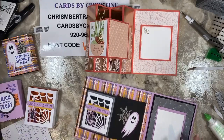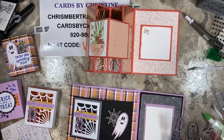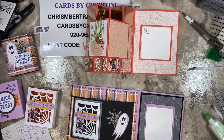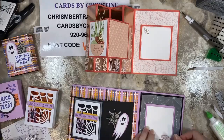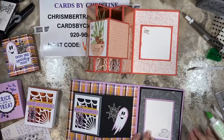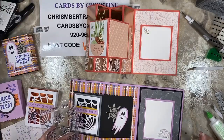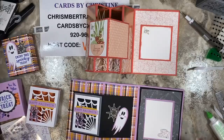Okay, then I'm gonna stamp something on here. So where are my stamps? There's so many things happening. I don't want to add much more. I think I'm just going to put some bats. Oh, so many things happening. Okay, this is also just a hair crooked, which is gonna drive me a little crazy, but it is what it is. Oh, there's stars too. All right, I think I'm just gonna do black bats in the bottom.